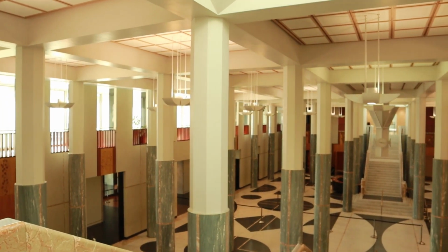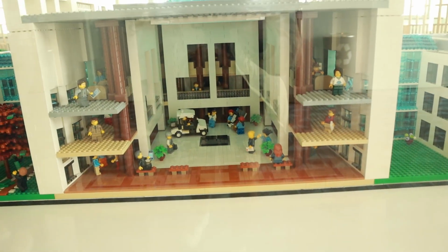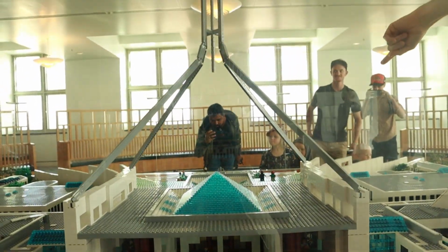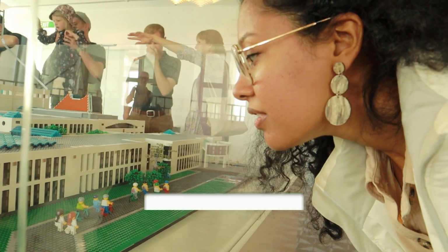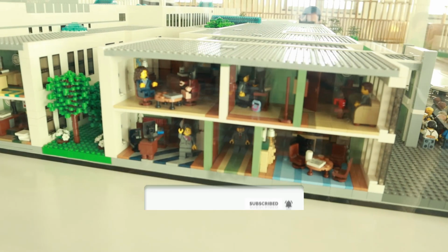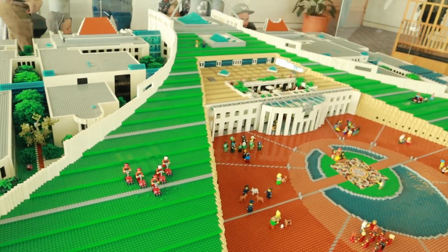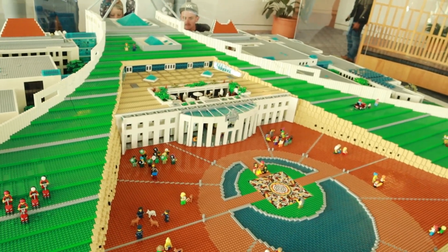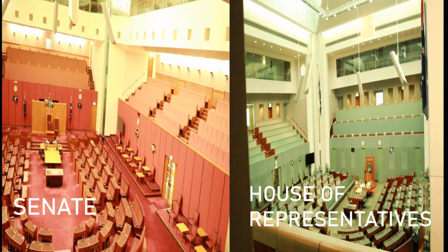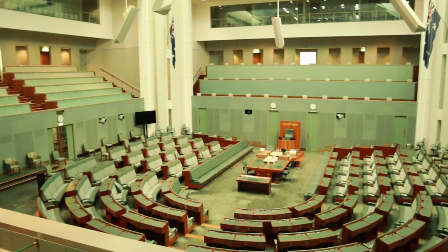Right upon entry, we were greeted by this massive marble foyer with stairways on either end. In the Parliament House, there's also a room for this Lego Parliament House. Built with more than 150,000 Lego pieces, there are some very amusing and intricate details. Though not an exact replica of the Parliament House due to security reasons, I think the artist has done some brilliant work here. In here, we also got to see the Senate and the House of Representatives. There's also a viewing gallery where visitors are allowed to sit and take photos from.